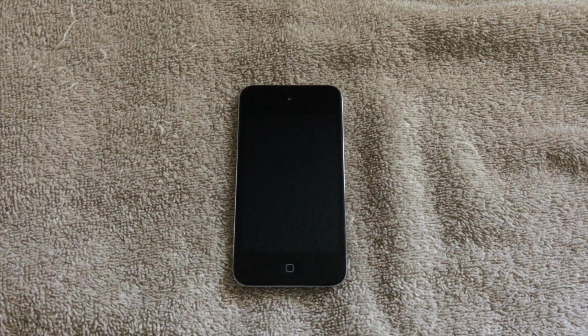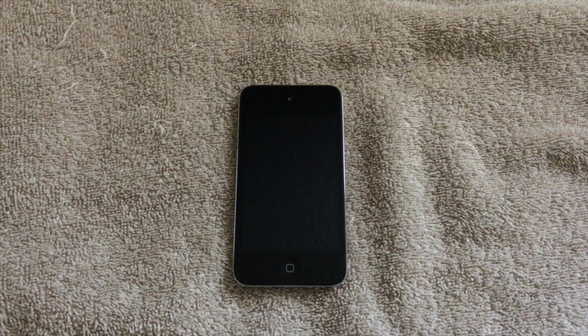It did have a front and a rear camera, and the rear camera records at 720p. However, the camera itself is only 0.7 megapixel, and the front camera is pretty bad. It's only 0.3 megapixel and records at VGA. So as you can see, this iPod was actually really good for its time. However, it's been 7 years, so let's see how it holds up.